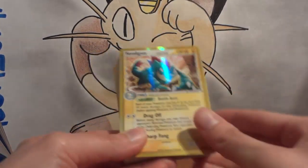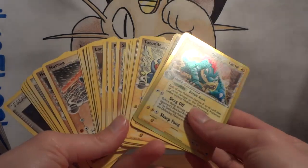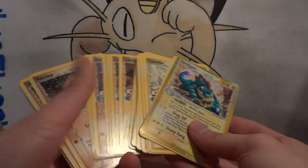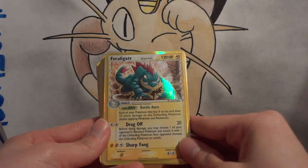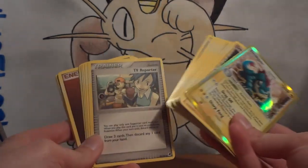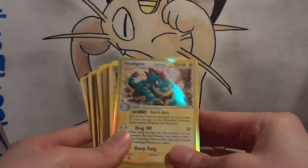Theme decks are getting somewhat better these days, but not by much, and this was a pretty interesting experience. I really did enjoy going through this really old deck, and it's really not terribly different than the decks of today. Today you still pretty much get a holo, a few rares, some good trainers and supporters. I think there was some pretty good stuff in here for the era, and then usually half of your deck is energy. So that's all pretty normal.